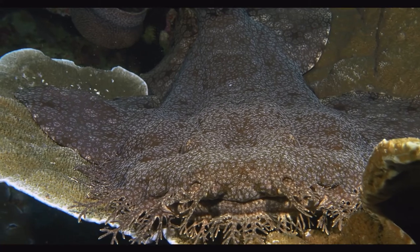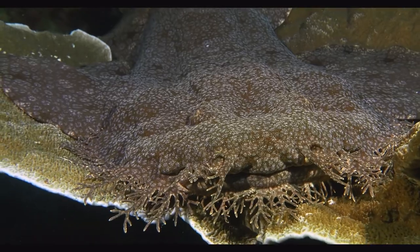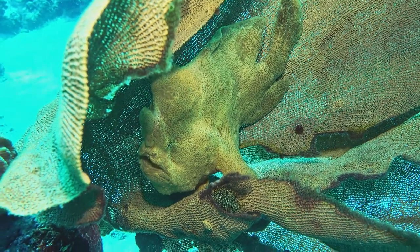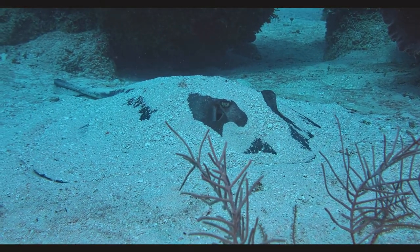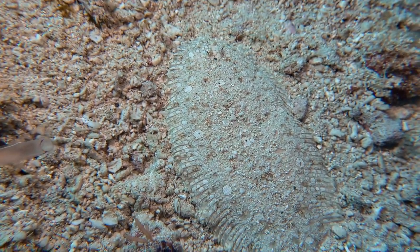With its mottled coloration, a woebegone shark can blend in easily on a coral shelf. Giant frogfish camouflage themselves in sponges. Stingrays and flounders change color depending on their environment. They bury themselves to hide from predators or catch any prey passing nearby.